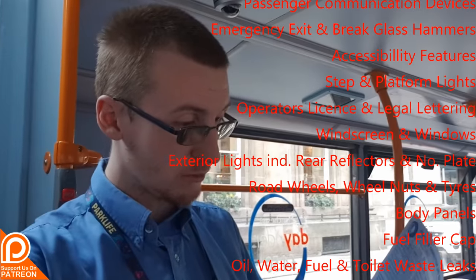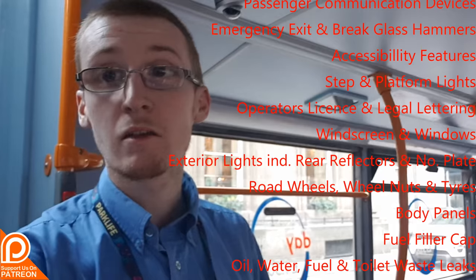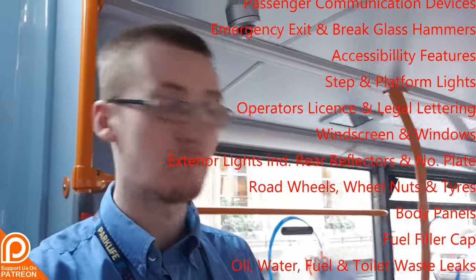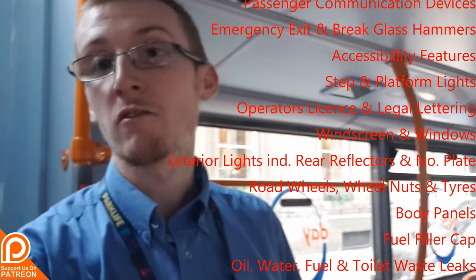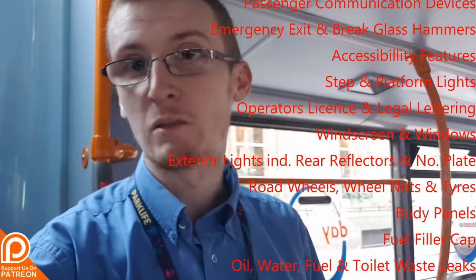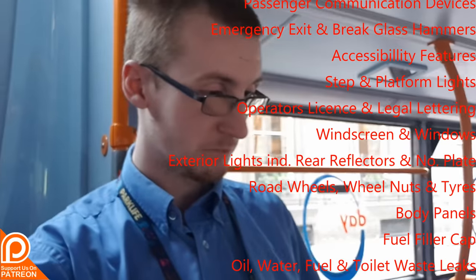Oil, water, fuel and toilet waste leaks. Again, speaks for itself, we don't have toilet waste. But you just check on the floor, make sure there's no puddles that you suspect have come from your vehicle.